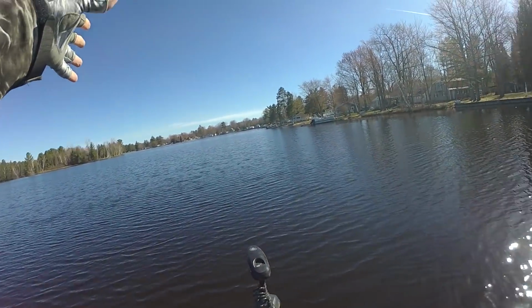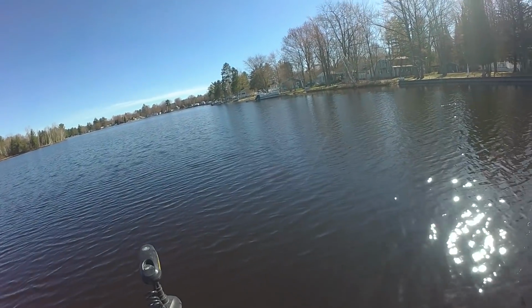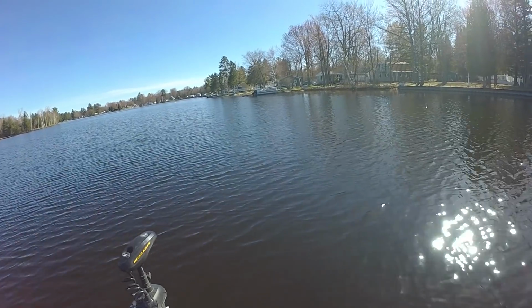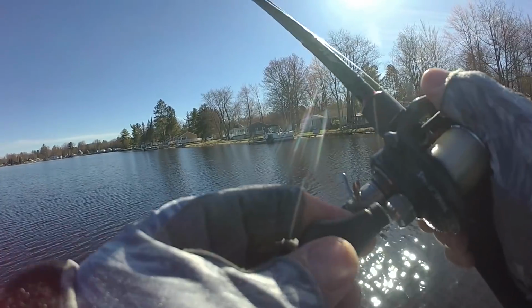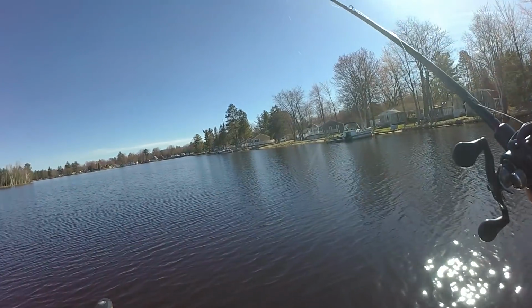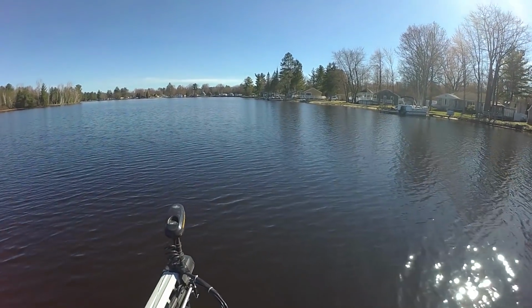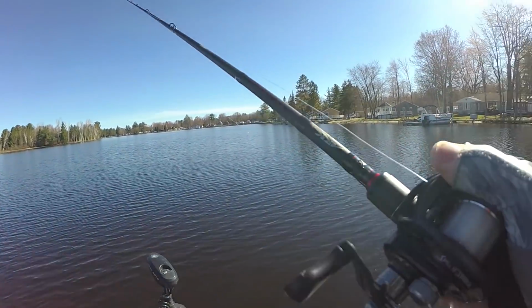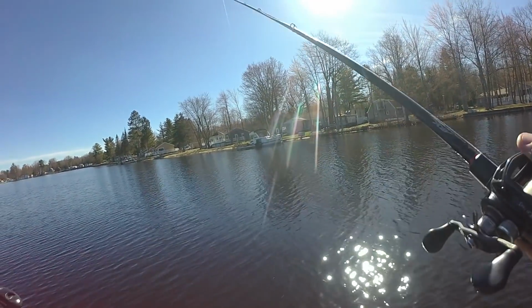I might run up into some pockets later. I just think it's a little bit early for that, but we'll just have to play the game and see what these fish want to do today. One of the hardest things to do on a lake that you have any sort of experience on is not run history. I've never really fished the lake when it's this cold, so I don't know where these fish are, but I've caught some fish late in the fall and in the summertime.